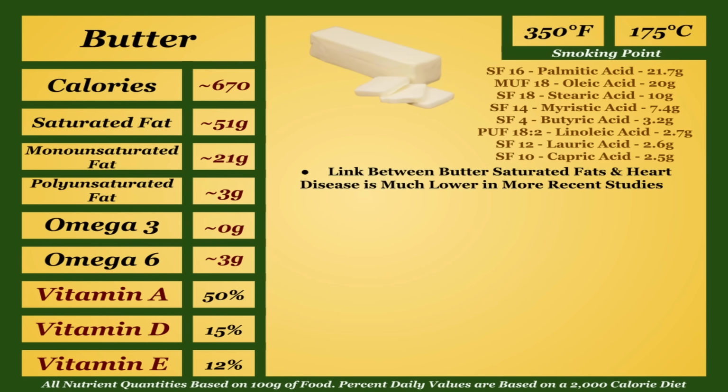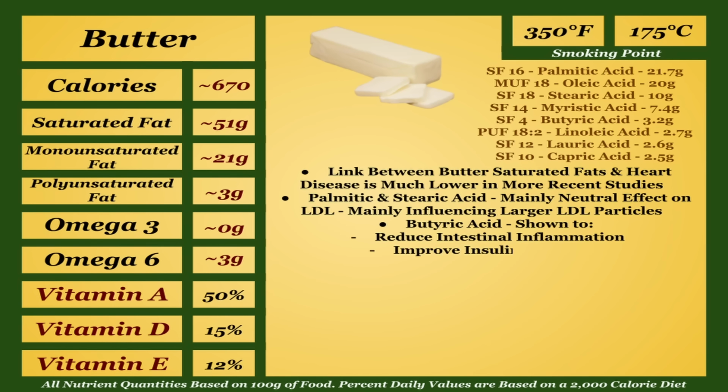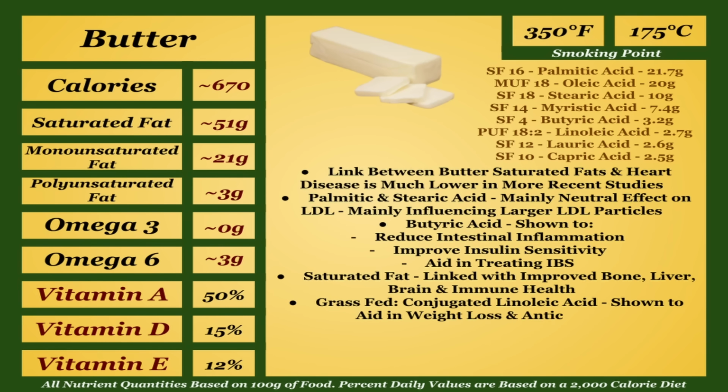The main saturated fats in butter to discuss are palmitic acid and stearic acid, which are shown to have a neutral to slightly positive effect on LDL cholesterol, mainly influencing less dangerous, larger LDL particles. And butyric acid, a short-chain fatty acid that's shown to reduce intestinal inflammation, improve insulin sensitivity, and aid in treating IBS. And saturated fats as a whole are still linked to improved bone, liver, brain, and immune health in controlled amounts. Grass-fed butter does also contain conjugated linoleic acid, a ruminant trans fat that some studies show aid in weight loss and as an anti-cancer.